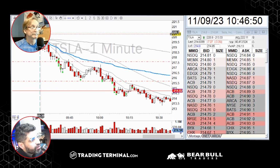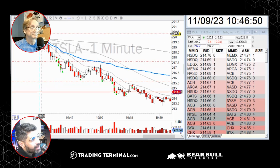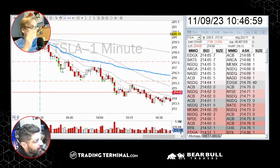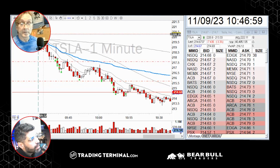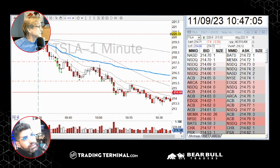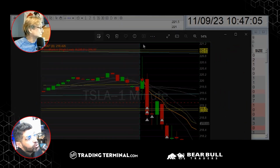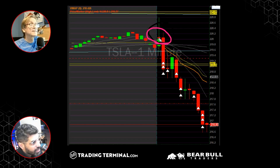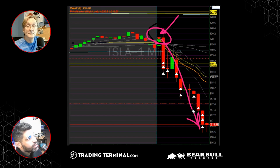So you shorted, like faded all day. You shorted right at the high of the day near our, is there any level here? Yeah, above S3. So you short it here and just write it down. Same trade, it was done today by Paris. So again, we have really good traders in the community. They're all trading. So it's exactly the same trade. Essentially, this is a screenshot of Brian's trade, exactly. So you short it right here at 220, and then you ride the momentum to the downside.